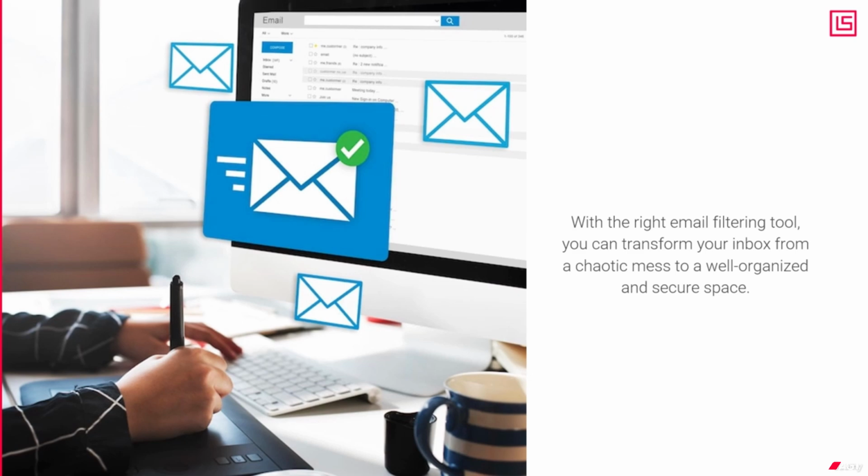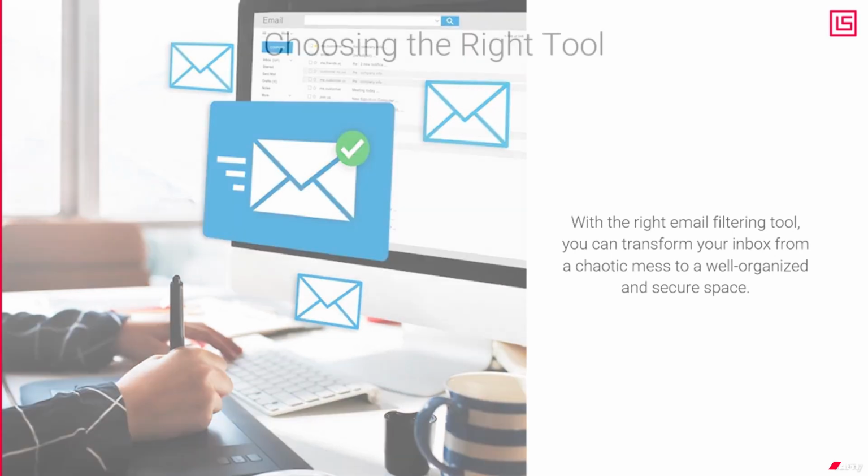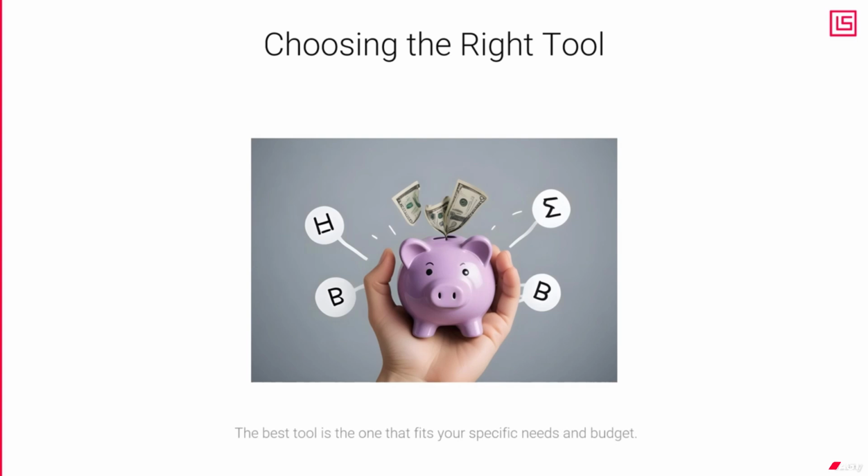With the right email filtering tool by your side, you can transform your inbox from a chaotic mess to a well organized and secure space. The best tool is the one that fits your specific needs and budget. Do your research and consider trying out free trials before committing to a paid option.